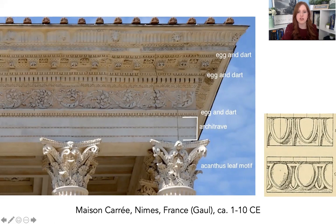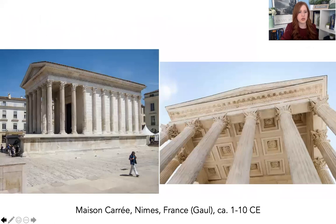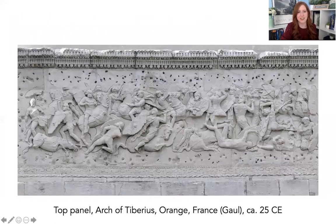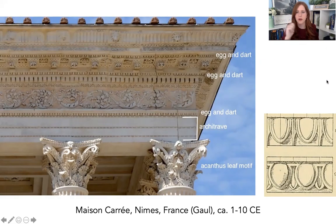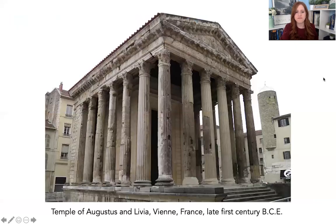So we see the acanthus leaves in the Corinthian order, and then we see more vegetal designs here, similar to the rosettes of the coffers. So lots of natural imagery kind of marked by this egg and dart design. And if we go back to the Arch of Tiberius, we actually see the same design here. That egg and dart design is represented on the top panel there too. So something that we see in France, and I'll point it out if we see it anywhere else. But yes, egg and dart design.